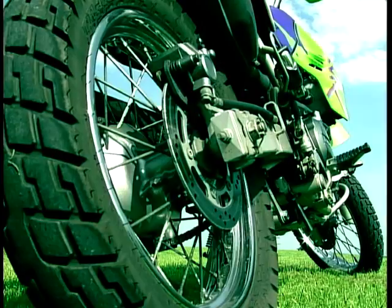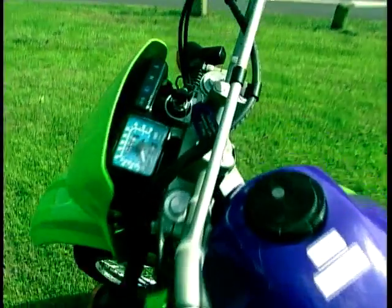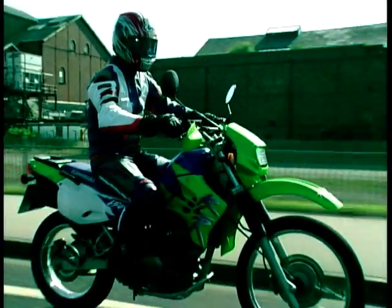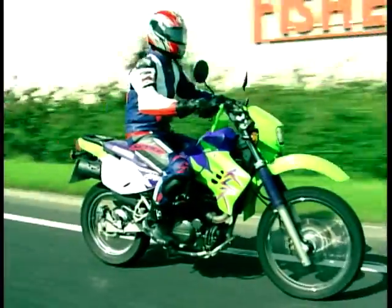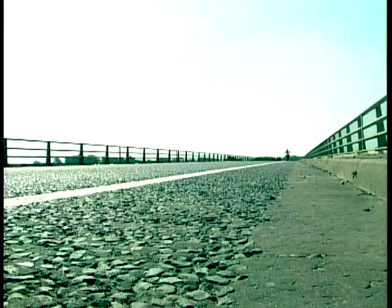This is Kawasaki's KLR 650, and when I spoke of a relaxed ride, I really wasn't joking. It's a big, tall bike, but as soon as you clamber aboard, the soft suspension compresses and the thick padded seat offers more comfort than I've actually found on some so-called long-distance tourers. But a tourer this is definitely not, nor is it a sports bike.